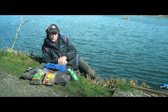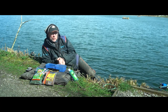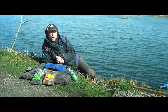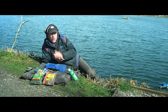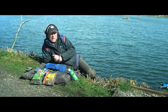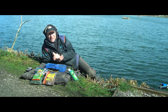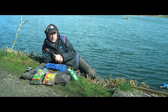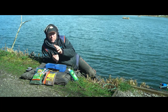Right, let's talk about bait prep. Now, as with all my fishing, I try to keep things as simple as possible, but logical at the same time. So we've figured out that it's a carp venue, gets fed with particle baits. Pellets are a big bait on here, as they are with a lot of bream waters nowadays. I'm going to keep it simple. That's all I want to feed. That's all I want to put around my method feeder. So let's talk about the bait prep.